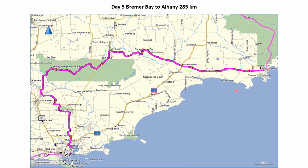So here we have day five from Bremer Bay, heading through a secondary road, but it's a pretty good road, to Buck's Wood, and then taking the back roads up to Borden. Again, that's a secondary road, but it's all tarmacked. And then we were planning to do a turn down into a dirt road, but when we got to this junction, there was a big sign saying no through road. So if we had time, we could have gone exploring it and seen what happened, but we didn't have time.